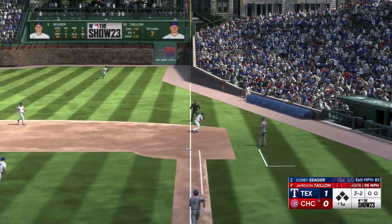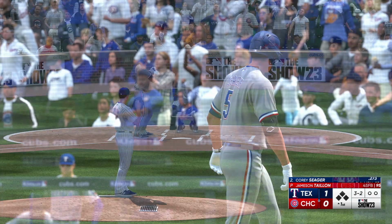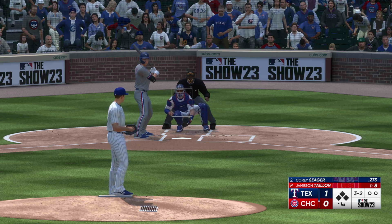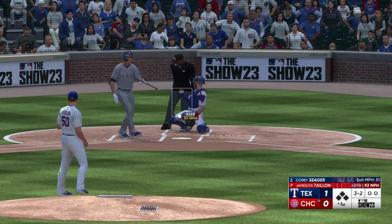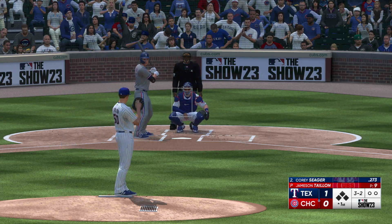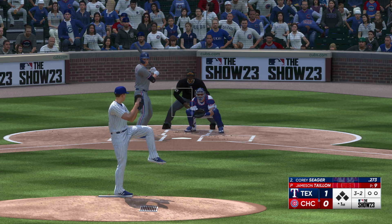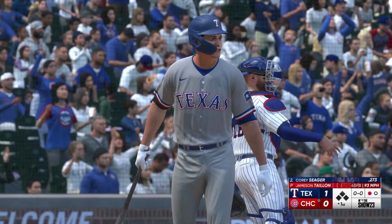Right side. And he grabs it in foul ground. Always exciting to see a leadoff home run in an inning. Kind of gets the offense fired up, and you start to expect a big inning. So now 3-2. Good job to fight that one off. Swings through that, and it's a strikeout. One away.